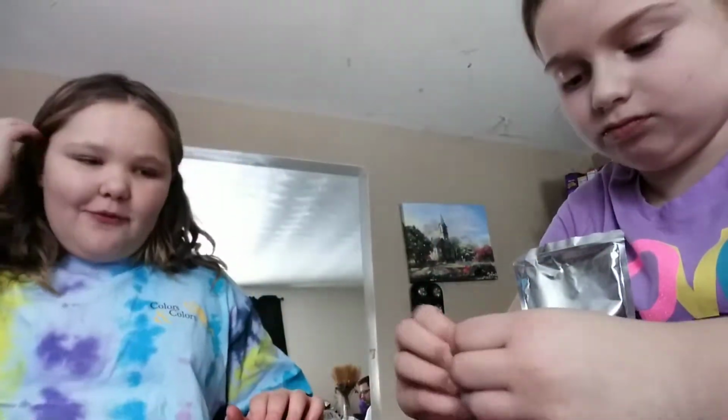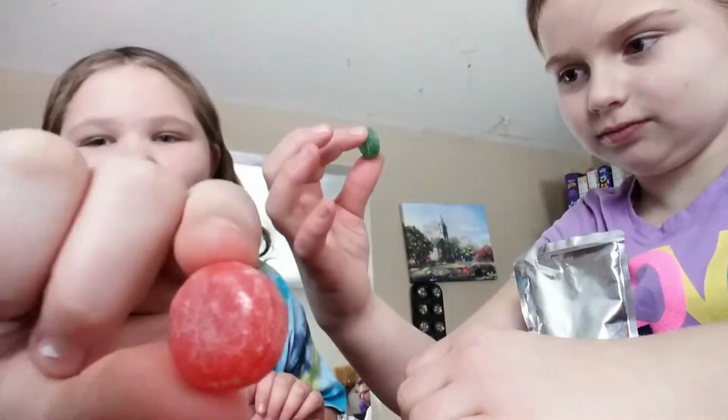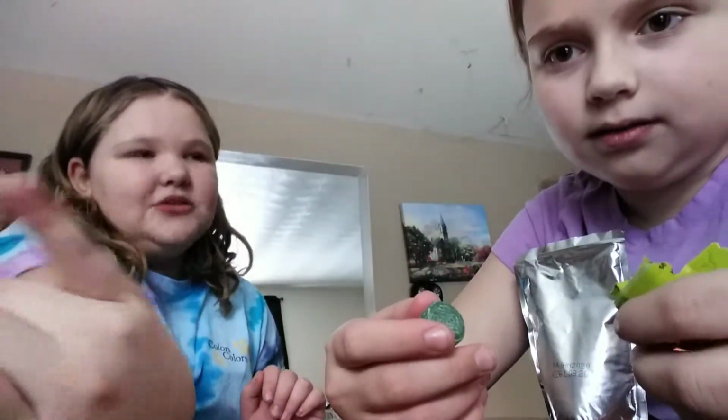So we're going to be doing a word challenge. Oh, mine looks like this. I forgot what mine's called. It was called like mango. Mango. Lemon. No, it's not. Mango cherry. I don't know, but mine. That's lemon lime. Cherry lime. Cherry. And mine's like mango something.